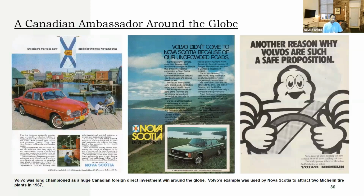Volvo Halifax was actually used as a Canadian ambassador around the globe. These are a collection of ads that were used by the province of Nova Scotia. Some were also used by the government of Canada, and it was largely championed as a huge Canadian foreign direct investment win. In fact, Volvo's example in Nova Scotia was used by the province to attract Michelin. Michelin built 2 tire plants in Nova Scotia, which are still around, in 1967, and they used Volvo's example to attract Michelin. Next slide, please.